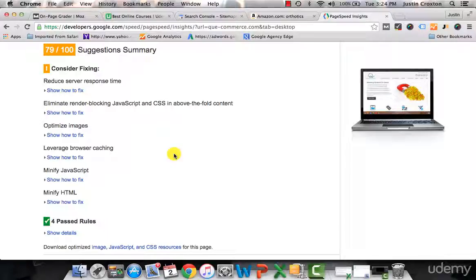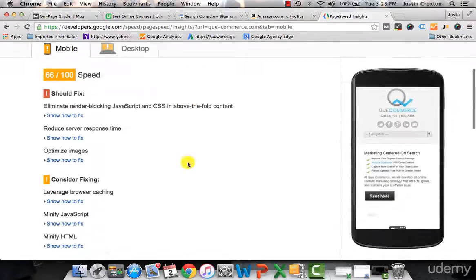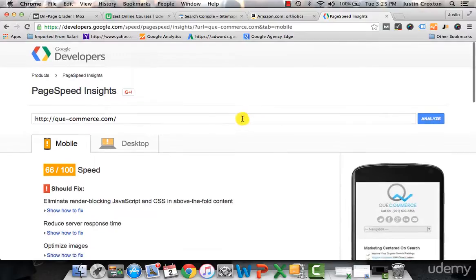so that when people go to your site on a regular basis, they don't have to go to a new page per se. It's like the same page and it's just kind of in their history. Again, minifying JavaScript and all those different things. So, again, this is an area that is important. It's important to user experience. This is how you see what your page speed insights are.